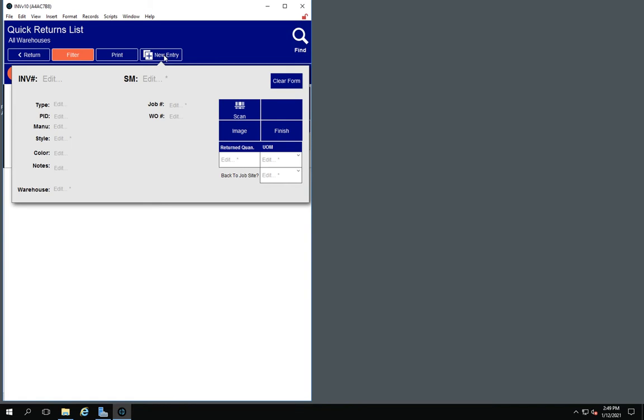You'll notice in the new entry, there are little stars in the fields that are required. And there's a number of them. Maybe you have all the information that you need. Maybe you know the inventory number of the item coming back in, or maybe you only know the work order number. Maybe the installer said, "Oh, I don't know, it's just work order number 4310."